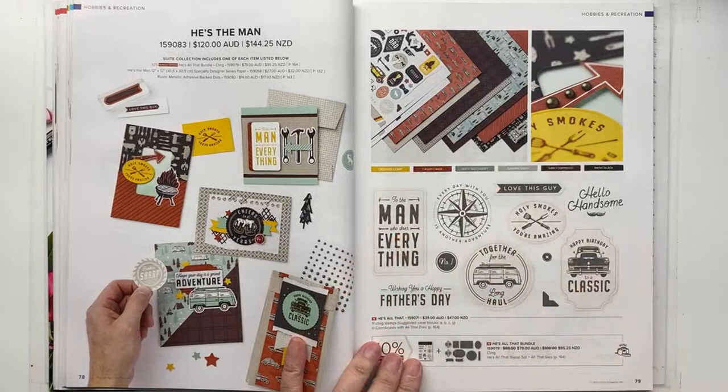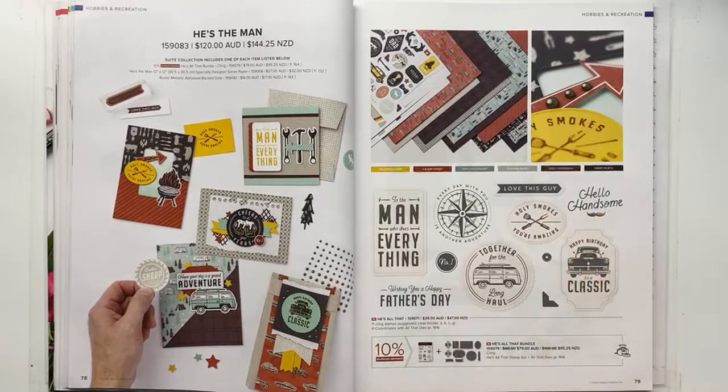Got this awesome stamp set that kind of goes to all different men. You've got your mustache, you've got your barbecue guy, your car guys, your surfing, a bit more camping, really, really good.